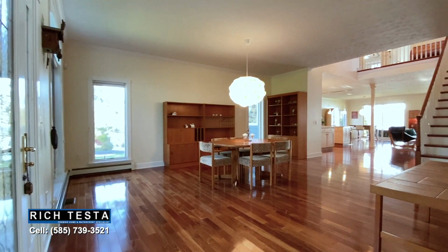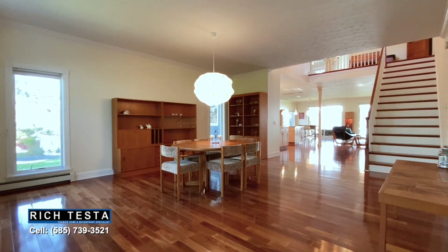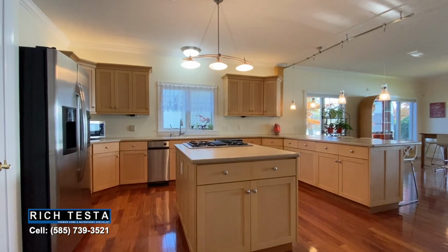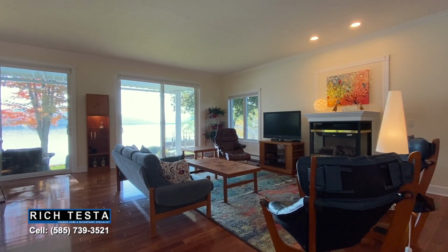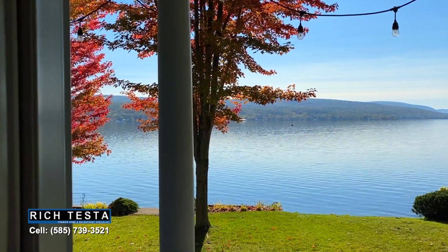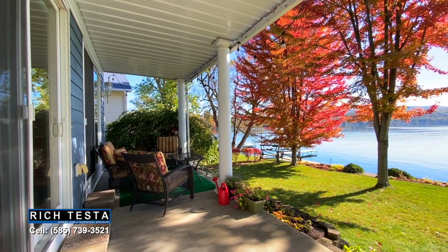This spectacular great room has it all, with high ceilings, an entertainment-sized dining area, a cook's kitchen with a breakfast bar, and a living area with a gas fireplace, all with a wall of windows to take in those amazing lake views, leading to this amazing covered porch.